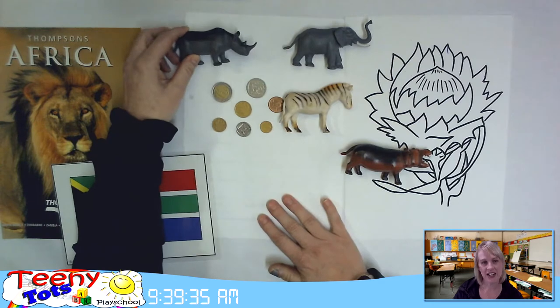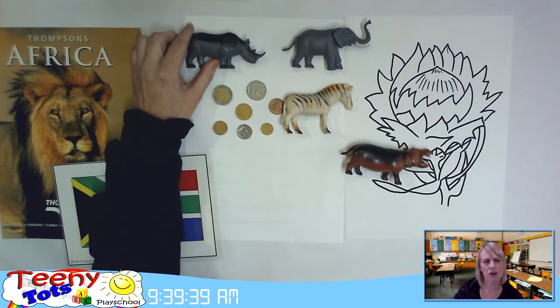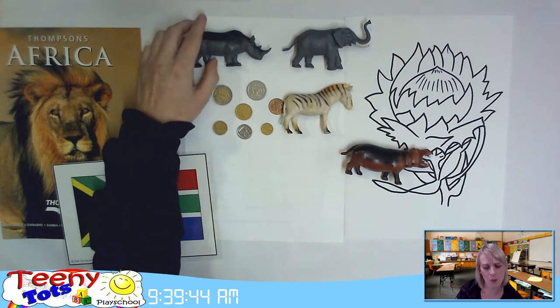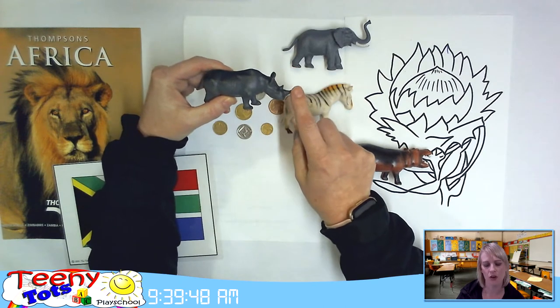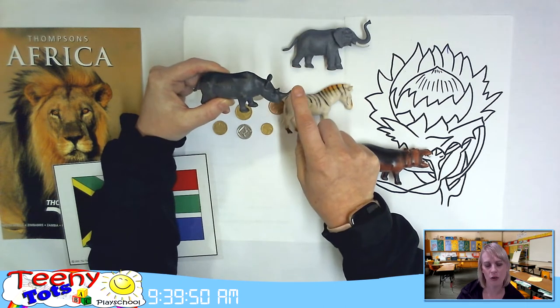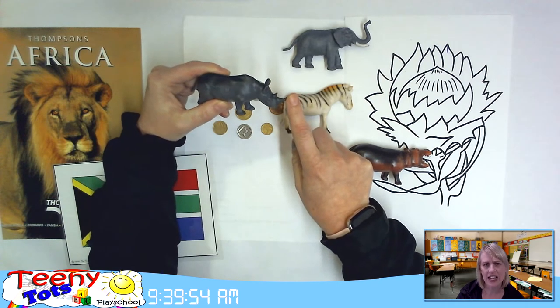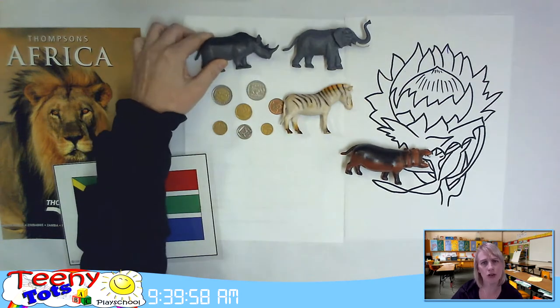Okay, now in South Africa, it's very sad. Some of the people like to hunt the animals, okay? What do you think they hunt them for? The rhino? What do you think they hunt the rhino for? For his horns. They aren't very nice people, are they? They like to hunt them and cut off their horns. Not very nice. They're called poachers.